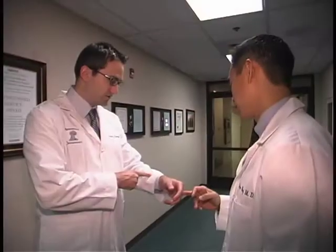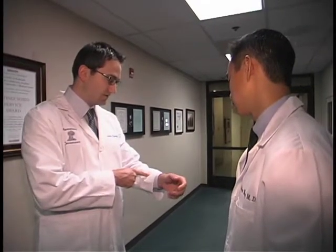This is seen much more commonly in women. It's about 10 to 15 times more common in women as compared with men. And it's a heritable phenomenon, meaning that it's more common in families, as arthritis is all over the body. It's also a mechanical phenomenon.